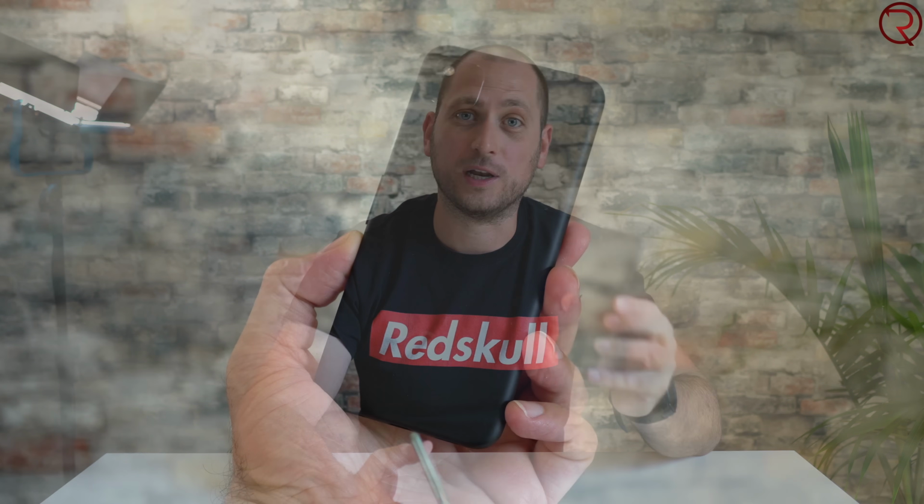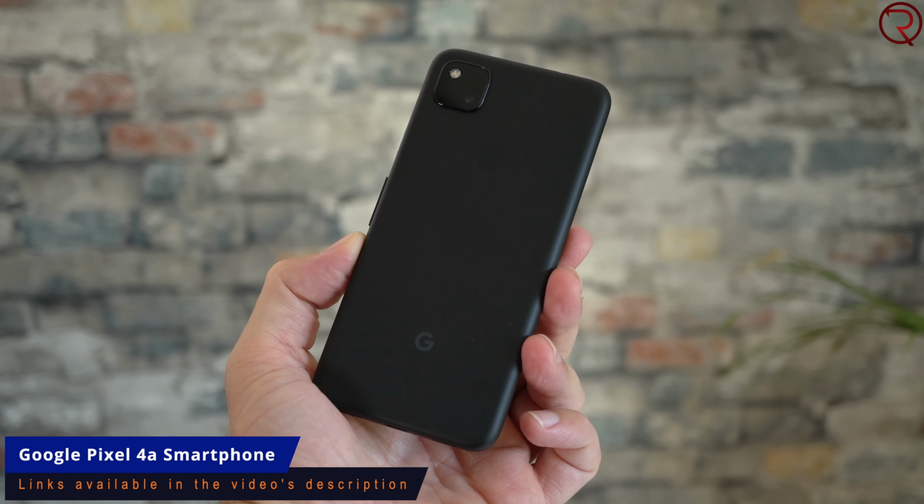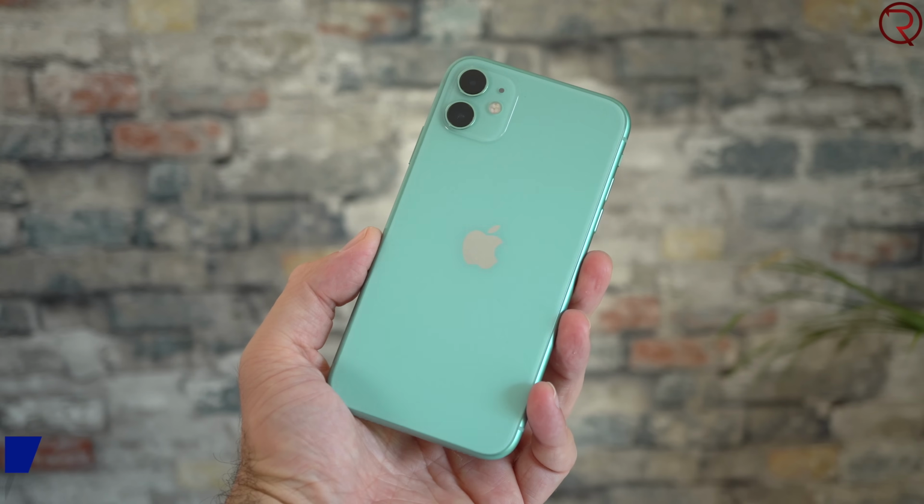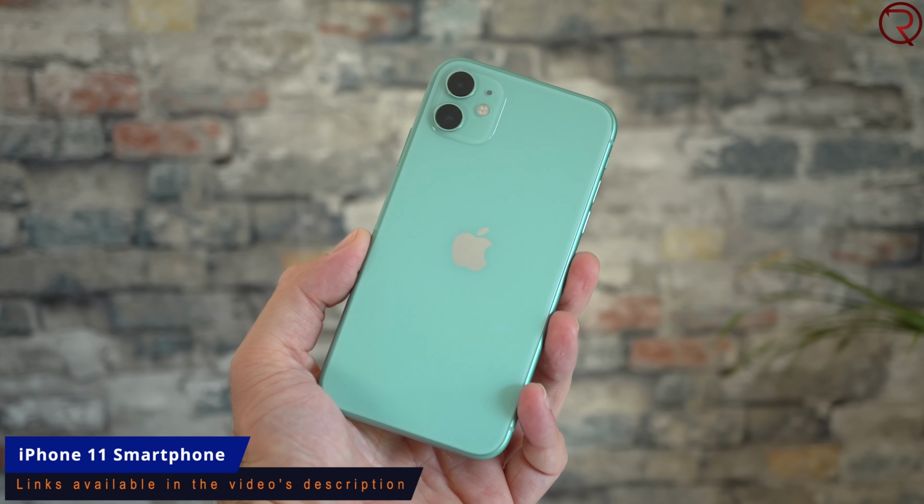For this camera comparison I have the latest phone from Google, the Pixel 4a. This is a phone that you can buy for about $350, so a very affordable phone. And then we have the iPhone 11. This is a phone that you can buy for about $700, so double the price.